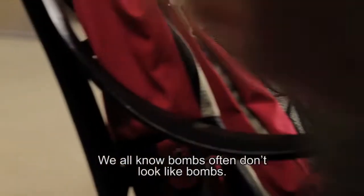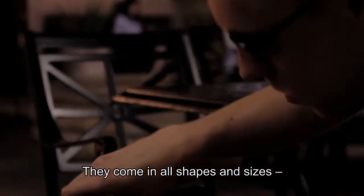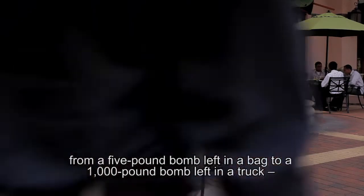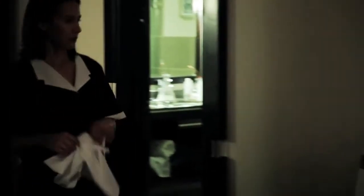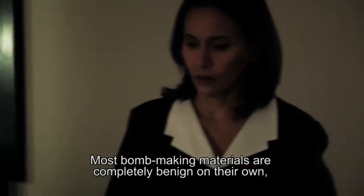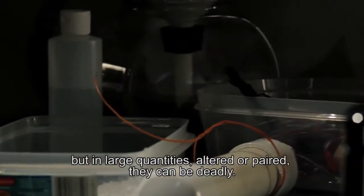We all know bombs often don't look like bombs. They come in all shapes and sizes, from a 5-pound bomb left in a bag to a 1,000-pound bomb left in a truck. They're often small and easily transportable, with catastrophic effects. Most bomb-making materials are completely benign on their own. But in large quantities, altered or paired, they can be deadly.